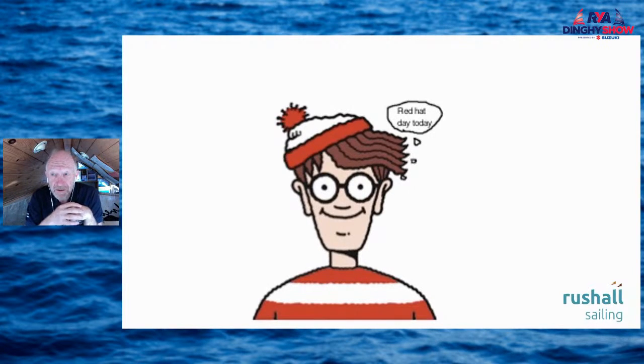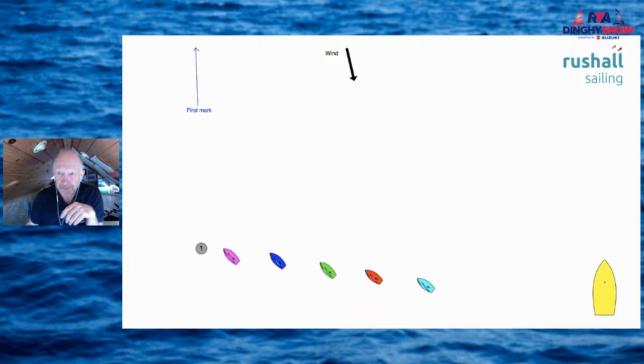So now I'm going to look at some decision pinch points and discuss how that model might help us pick the right tactical option. So I was going to poll you, but you just have to have a thought experiment here. Where would you start? First mark is up the page. Wind is slightly left. We've got a port bias start line. Be very interested to see who chooses where to start. It's a bit of a naughty question, really, of course, because there's not enough information to decide.